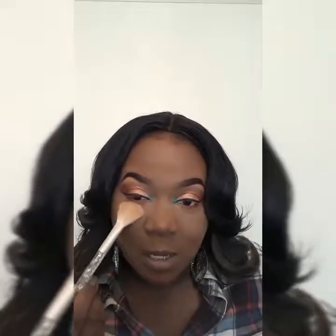I'm going to finish my lashes. And I usually use a mascara to finish my lashes, and clean up around with some glow. Let's see what works.